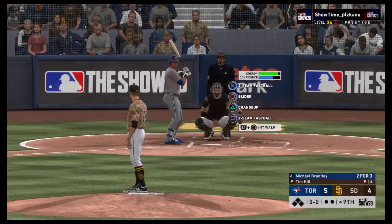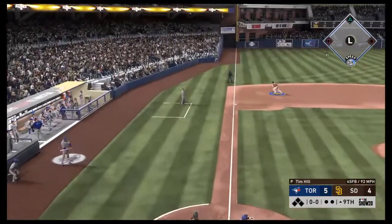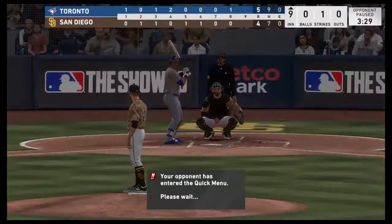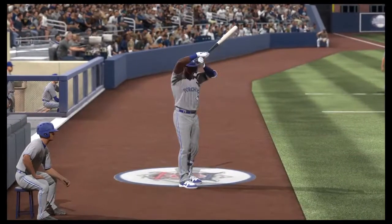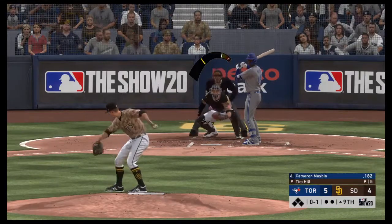Striding into the box, Michael Brantley. He'll lead things off here in this one-run contest. That's popped up. Machado in foul ground, but this will land untouched. It's going to be back to some serious tee work if he can't put that pitch in play right in his wheelhouse.